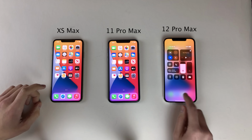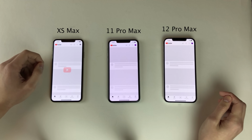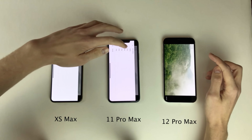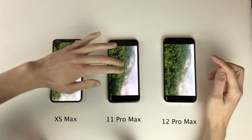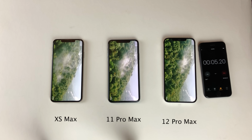Alright, so as usual, let's begin with 2.5 hours of YouTube video streaming. So I'm going to load up the same YouTube video on all 3 of these, and we're going to make sure the quality is set to 1080p on all of them, and we'll set it to full screen mode as well. And we're also going to be using an iPhone 7 here to keep track of time. So we're just going to let this video play for 2.5 hours, and then we'll check back in on the battery percentages.